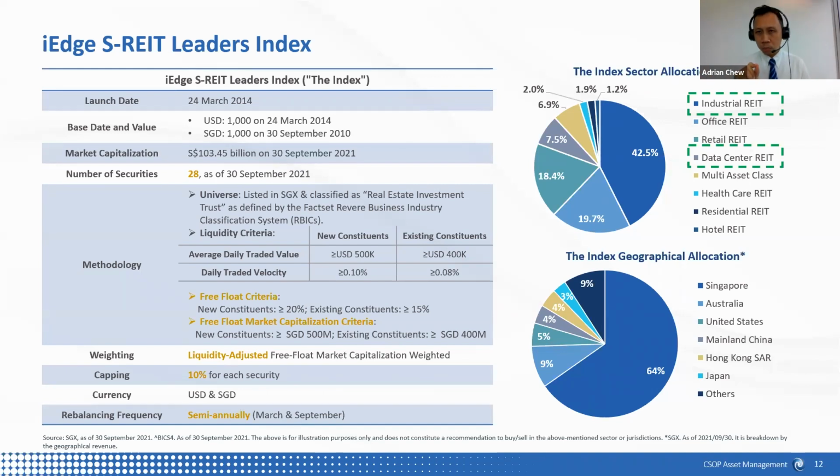The special thing about this index that I like most, and why we decided as an ETF issuer to track our ETF with this, is because of how it's weighted, which is actually based on liquidity adjustment, which I will share more about in detail. The cap for each security is at 10%. There are two currencies, US dollars and Singapore dollars. We rebalance it semi-annually, in March and September.